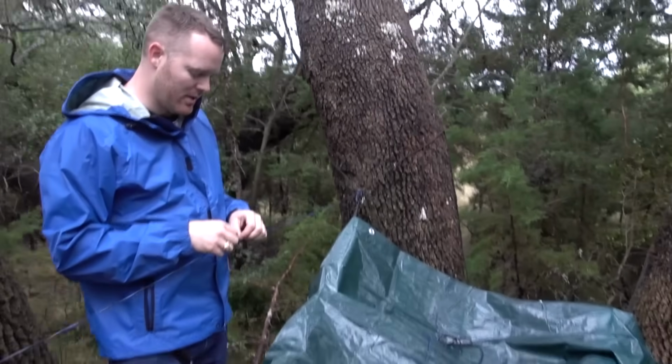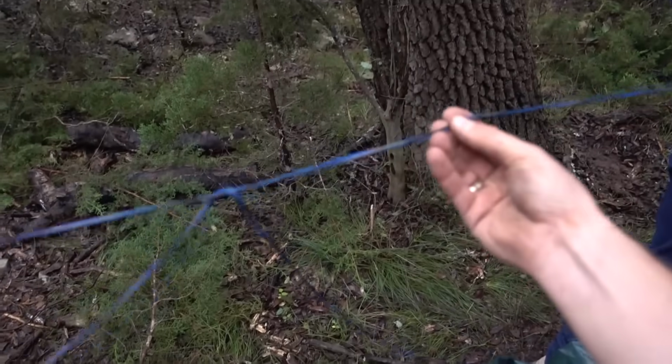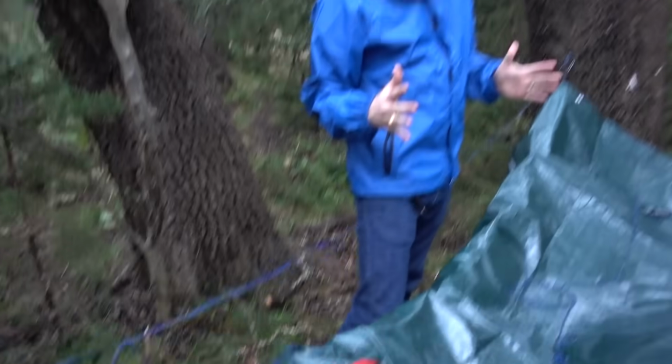I had the paracord and I gutted it, and you see all these cords inside of it. Genius, yeah. It took forever to separate. It was wet. Like normally it just would slide right off.